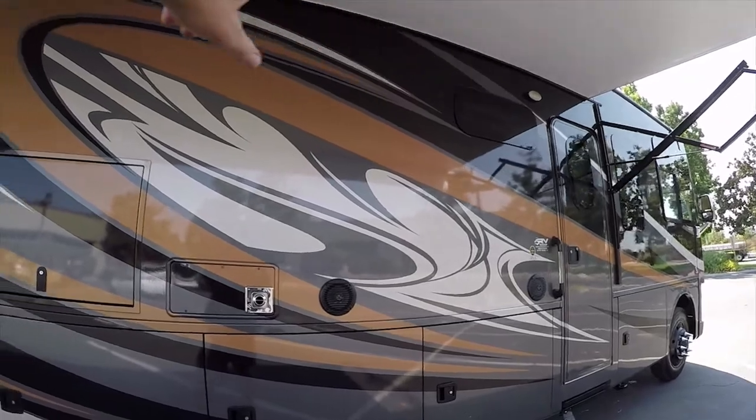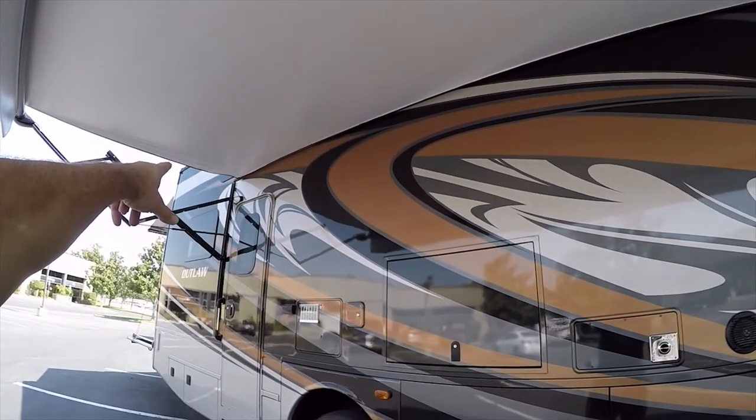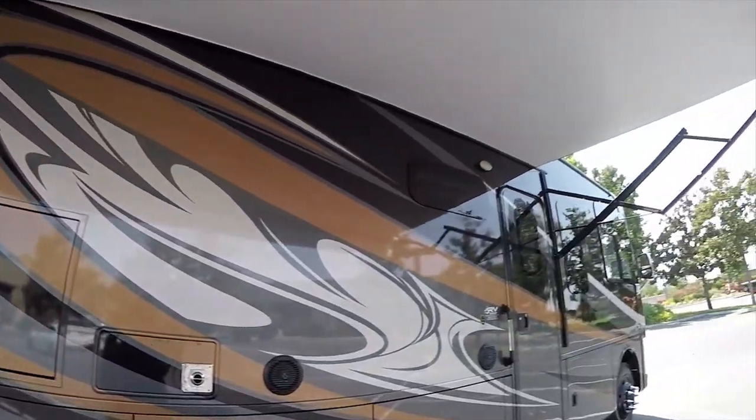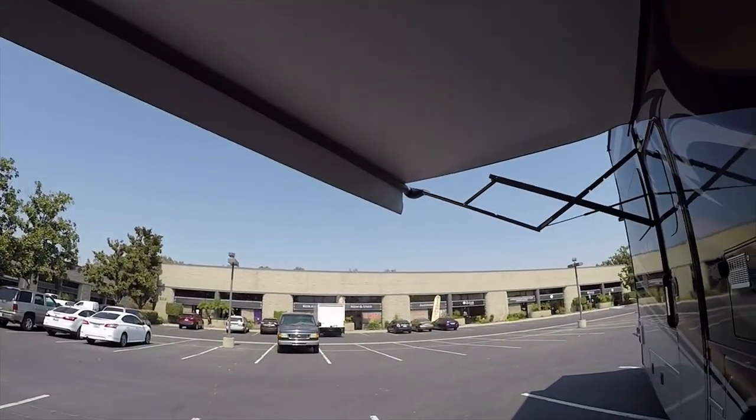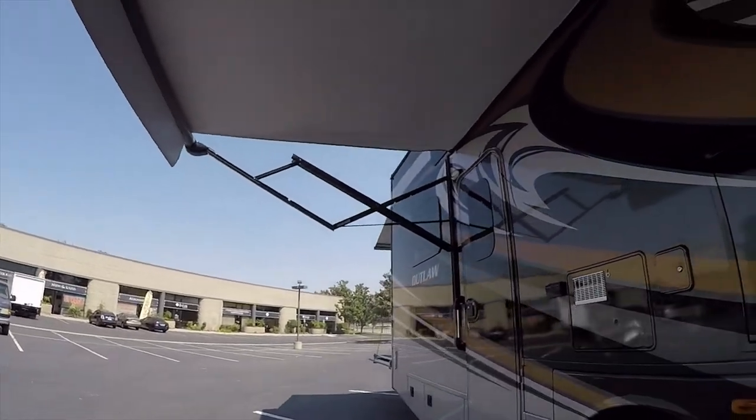Dual lights under the awning here. So the patio lights has got two of them, and it's got an LED light strip in good condition. So a full light strip for this whole awning area. And that works really well.